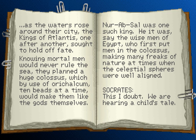As the waters rose around their city, the kings of Atlantis, one after another, sought to hold off fate. Knowing mortal men would never rule the sea, they planned a huge colossus, which by use of orichalcum, 10 beads at a time, would make them like gods themselves. Yikes. Nur-Ab-Sal was one such king. It was, say the wise men of Egypt, who first put men in the colossus, making many freaks of nature, at times when the celestial spheres were well aligned. Socrates, this I doubt. We are hearing a child's tale.